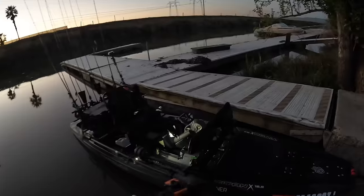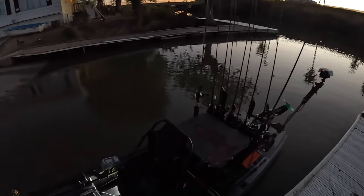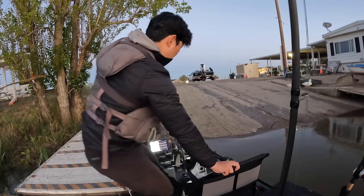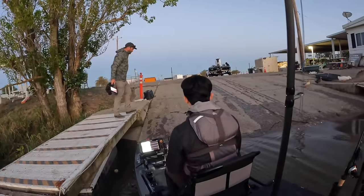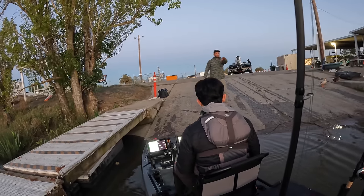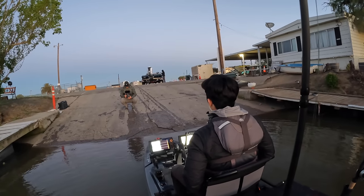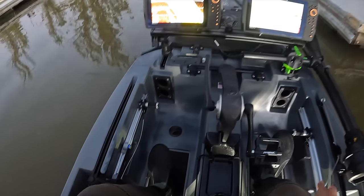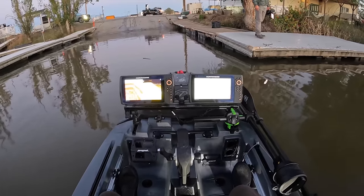Throw this in the front hatch. Maybe just sit right in the middle of the ramp here. Okay. Foot steering, just cross my fingers all this stuff works. Yeah, right.